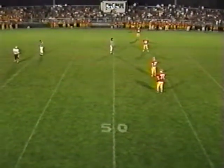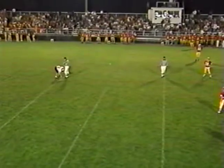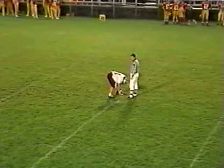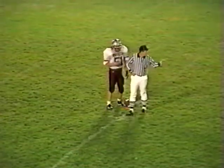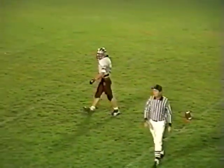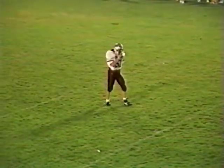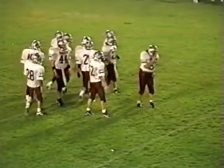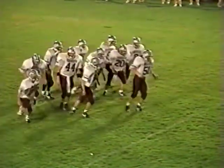Well, some of the things that they have to do, and they've got to continue to do it all night long, is perform that execution, do the basics like blocking and tackling. They are still rated number 8 in 3A, and they're going to be highly considered for a real high seed here in the tournament as we get down to that in another week or so. This year it's a little bit different because they seed the teams instead of finagling them around like they've done in the past. It's based upon your toughness of schedule, the number of points you get, and that's determined by your opponent's victories. As Lindsey gets ready to kick off here, deep down the middle.